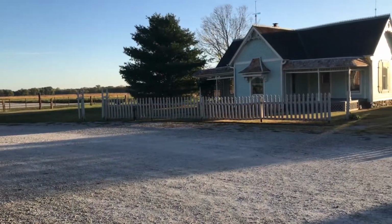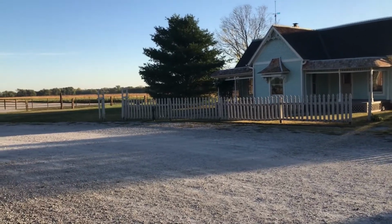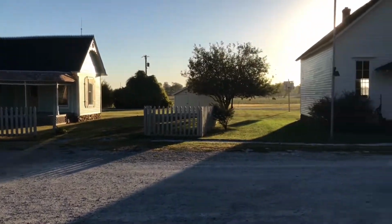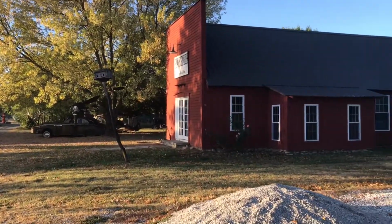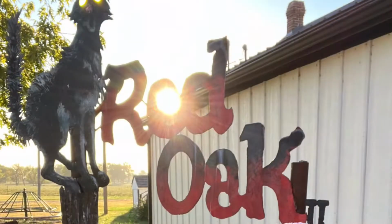All right, this morning we're starting out in Carthage, and this is a little attraction called Red Oak 2, and they've recreated old buildings here and like an old town. Welcome to Red Oak 2.